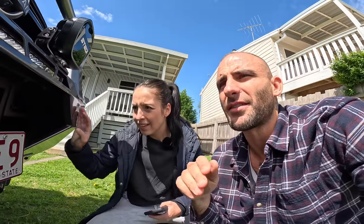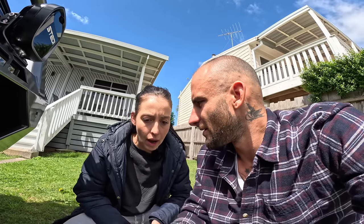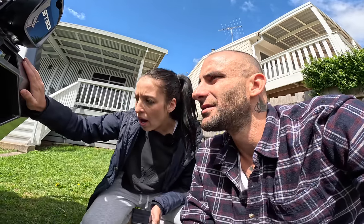And you know what, guys? We didn't even do everything that we wanted to do to the car. We wanted to put a long-range fuel tank. We wanted to put the back bar on, but it was just getting a bit pricey. On top of that, Apple CarPlay, all of that sort of stuff. But it's pricey, number one.